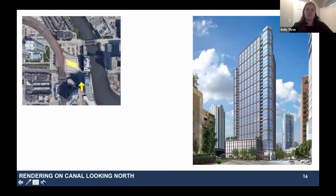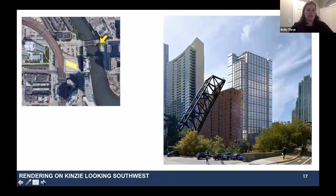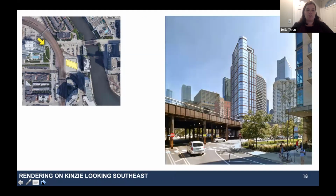And this is a rendering showing the full extent of the proposed building. And a rendering showing the full extent of the building looking from Kinsey looking southwest. A rendering showing the building from Kinsey looking southeast.